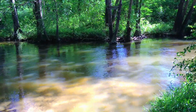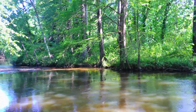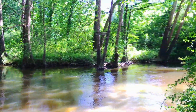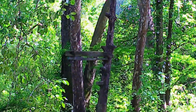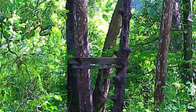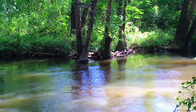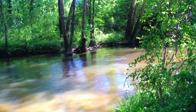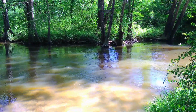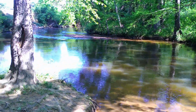Now if you remember in another video I showed you this part right here, which wasn't quite as deep as it is right now, but it was a fairly deep little swimming hole. Right across is the tree where kids used to climb up on those boards right there, and there was a rope swing hanging from the tree, and they would swing out over the creek and drop in. Rope swing's no longer there, probably for safety reasons, but it was a really great little spot. My kids swam in it. I swam in it. And now there's no swinging.